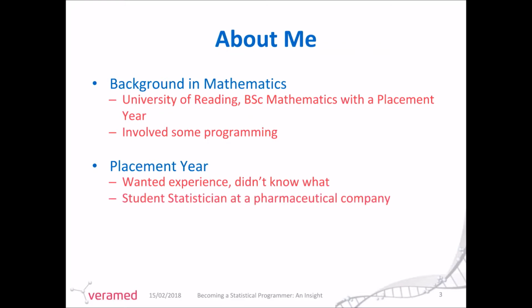And the role I got for my placement year was a student statistician at a pharmaceutical company. What this involved was looking at the data from their products, in the tests going on in the labs and at the clinic sites, monitoring the performance and summarising the data in reports and presentations. Throughout the year, I learned quite a lot about the industry and how crucial the role of stats and programming is in terms of a clinical trial. And this meant that I knew going back into my final year that it was something I wanted to do after university as a graduate role.